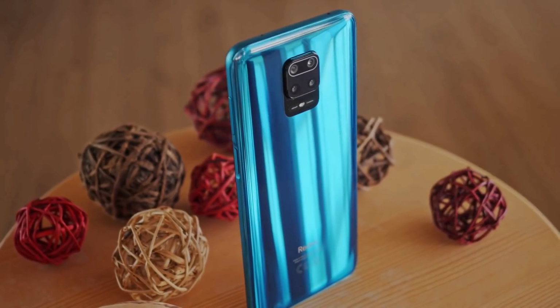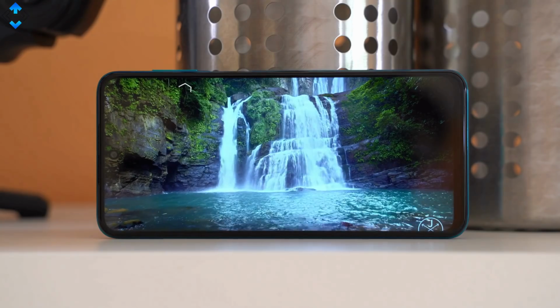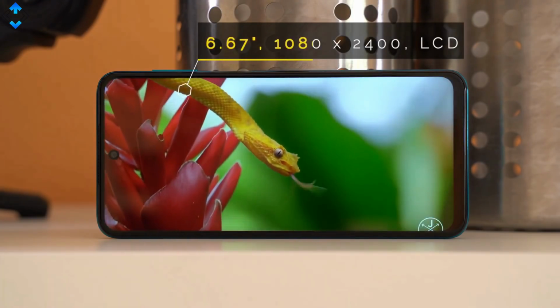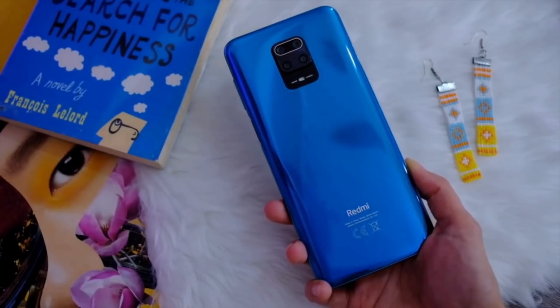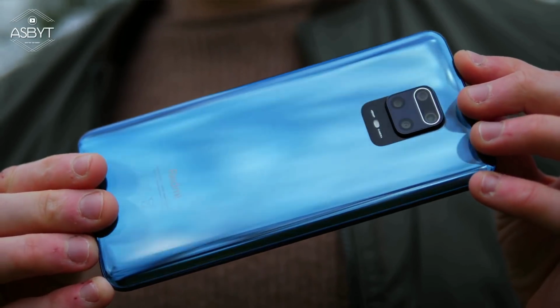Xiaomi Redmi Note 9s have a 6.67-inch LCD screen. The full HD Plus resolution is pin sharp, with an impressive 91% screen to body ratio and a tall 20:9 aspect ratio. The Note 9s is comfortable to hold in one hand. Meanwhile, the phone's carved glossy glass back is an attractive contrast with its matte sides.